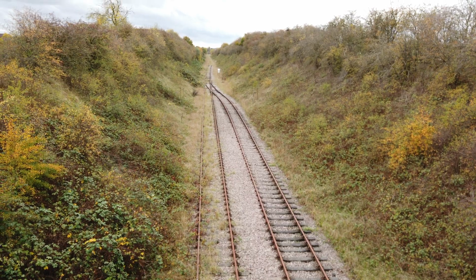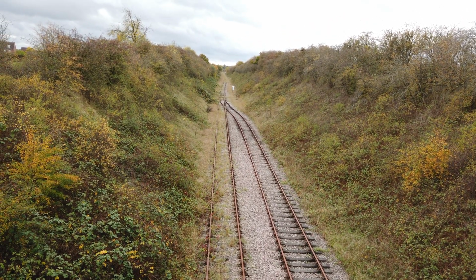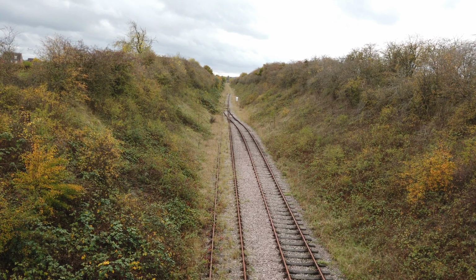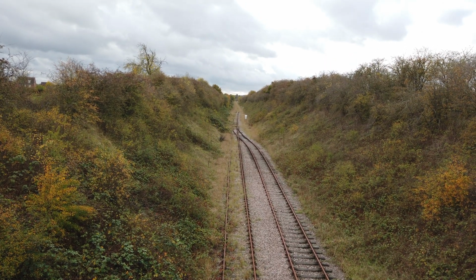So looking south, where we were earlier at Barnston Tunnel and East Leake Station, I think we did the right thing by not walking all the way here today. We're doing a hell of a trek and it was already taking it out of my legs, to be fair. So yeah, there's the line south. So we're going to get down to track level now, hopefully, and see you down there.